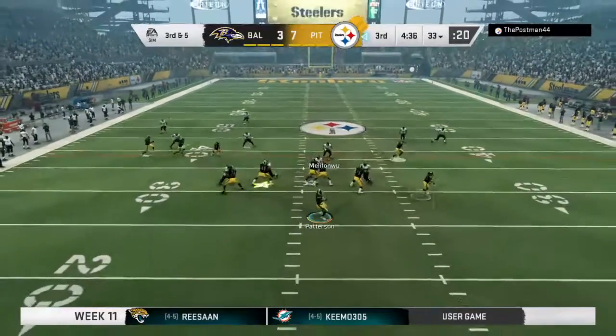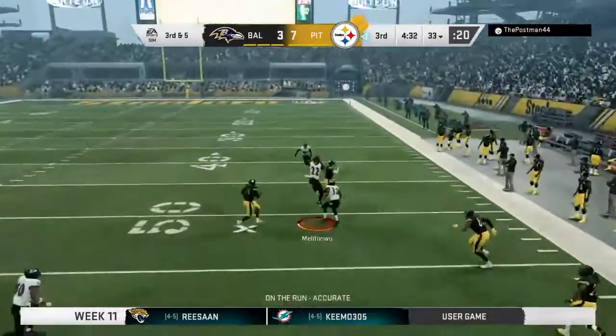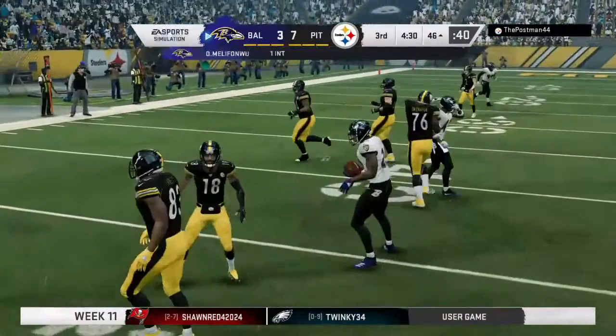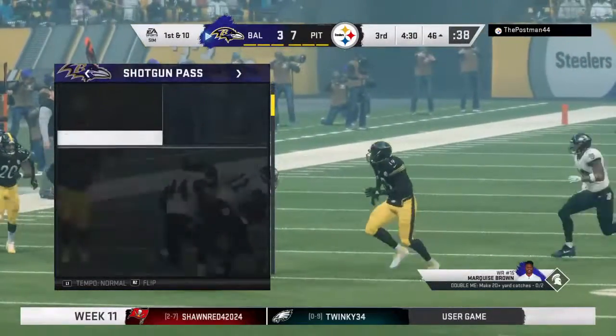From the gun on 3rd down. Patterson escaping the pressure right, into heavy traffic, and it's intercepted. Picked up by Obi Melifonwu. And they take over. They'll set up shop at the 46-yard line.